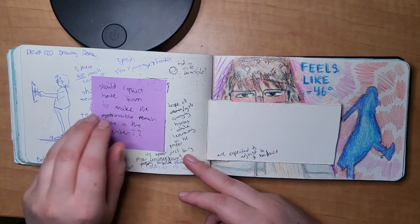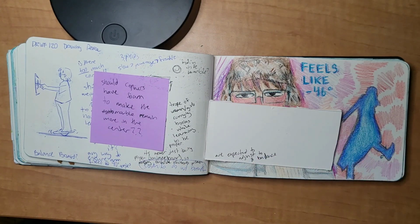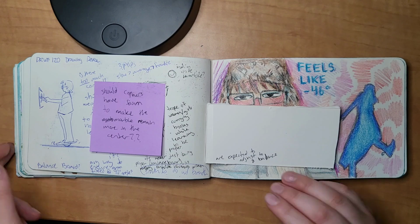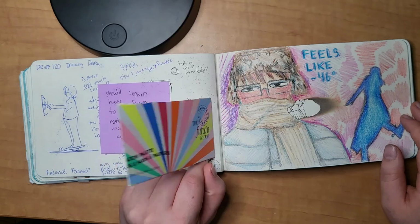Oh, this page looks like shit because it's literally just planning. I was planning for this drawing project I had. Hated it. It was a drawing device. For my device, I used a balance board, and then I held a canvas with some paper in it and a marble covered in ink. I didn't really love that project, but then I really enjoyed the critique for it.